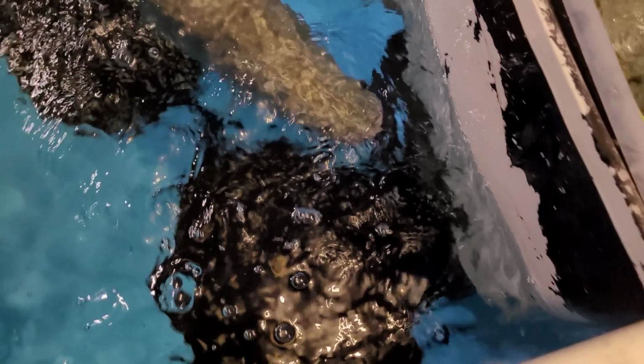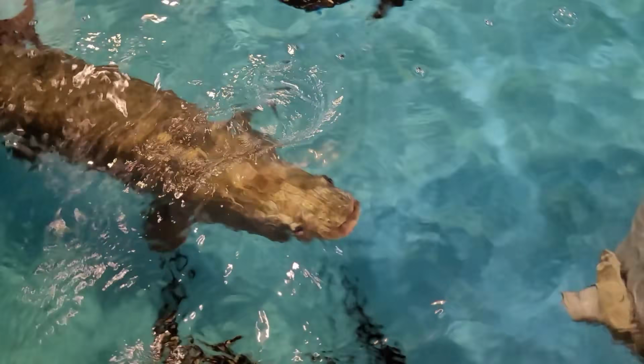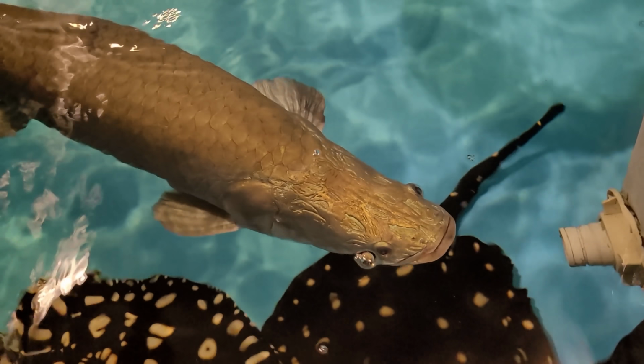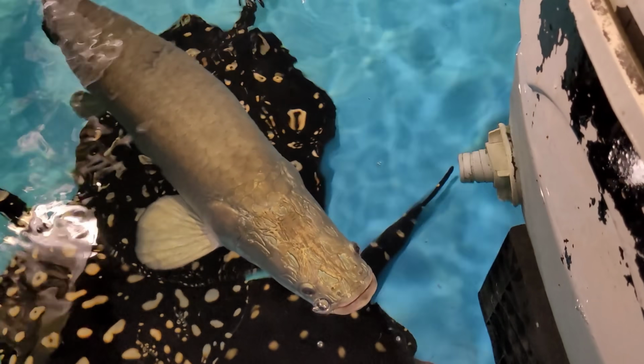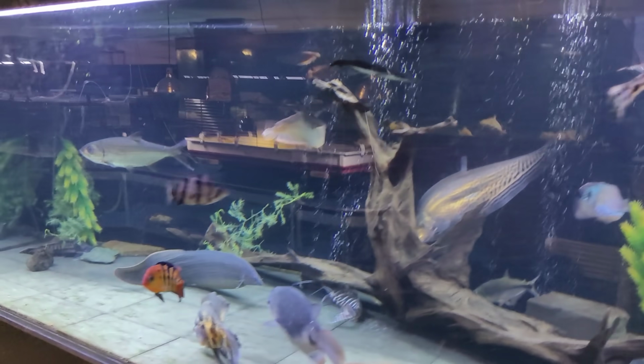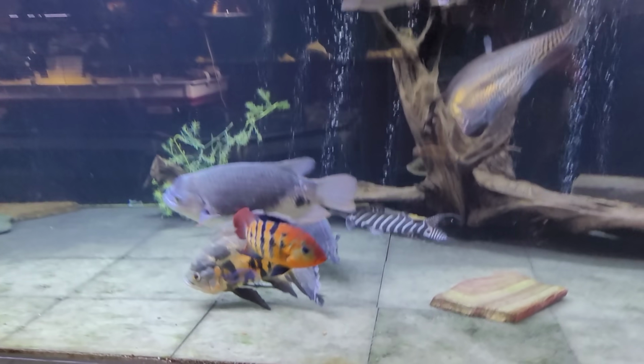Ooh, watch it, buddy. He is a feisty arapaima. He's only about 30 inches long, and he scares me more than the 5.5-foot arapaima out there in the pool. But definitely happy to see these tanks doing so well.